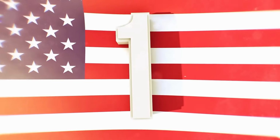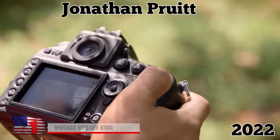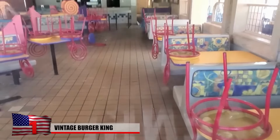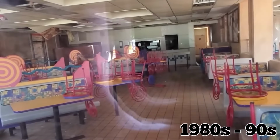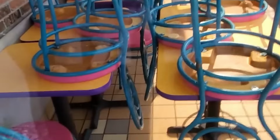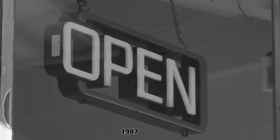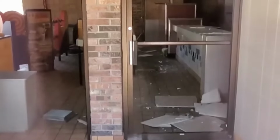1. Vintage Burger King. In 2022, a man named Jonathan Pruitt shared a photo of a remarkably intact Burger King restaurant that looked like it had sat frozen in time since the 1980s or 90s. He discovered the vintage fast food joint at the Concord Mall in Wilmington, Delaware, where it remains hidden behind a wall and is only accessible to mall employees. The restaurant opened in 1987 and closed its doors in 2009, but it looks as though it was never updated during its years of operation.